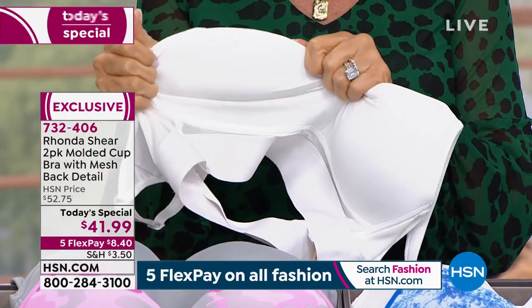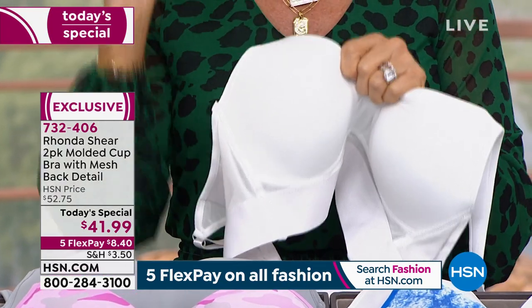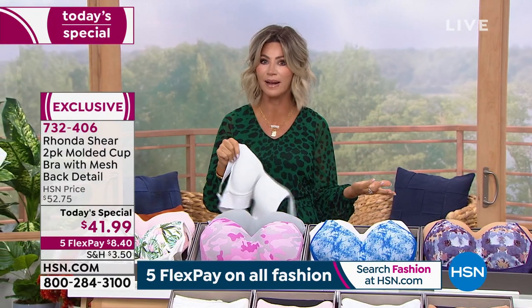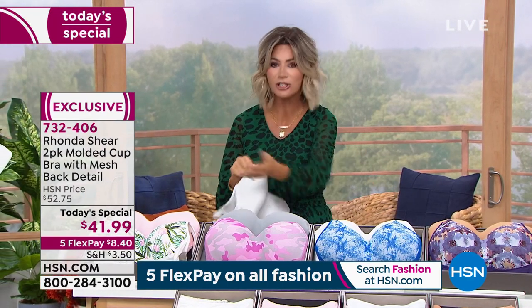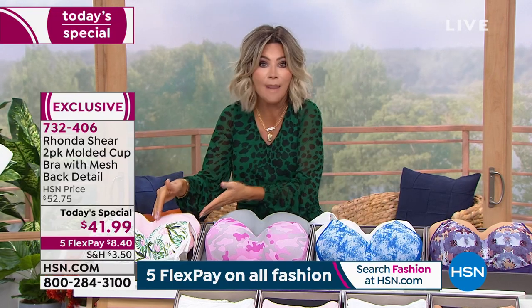So if you're larger busted, this stretches. If you're smaller busted, it's perfect sized. So again, it works like magic on the body. Because I thought the same exact thing. Like, if you're watching and you're like, well, wait a minute, I'm a 32D. How is a small going to fit a D cup? It does beautifully. Or if you're a double D cup, it's going to fit. So again, just shop your top size.